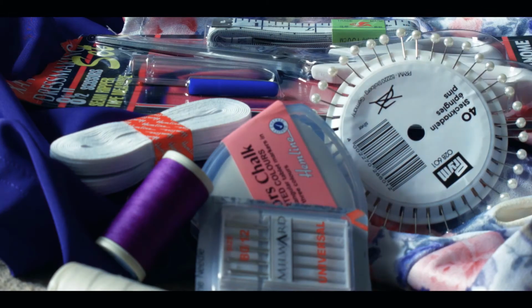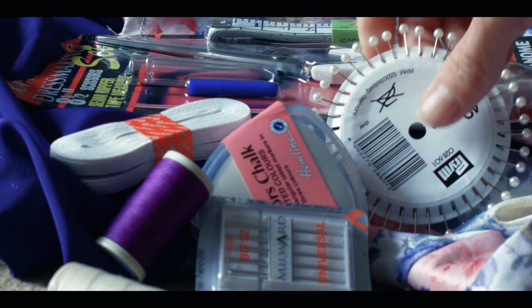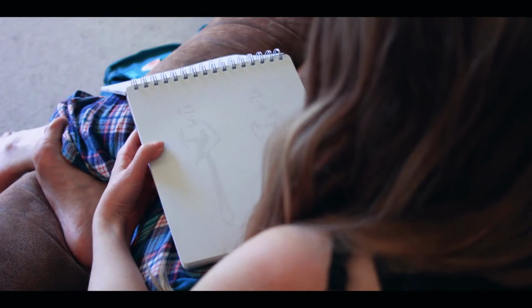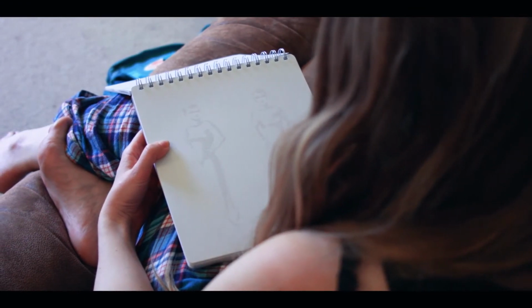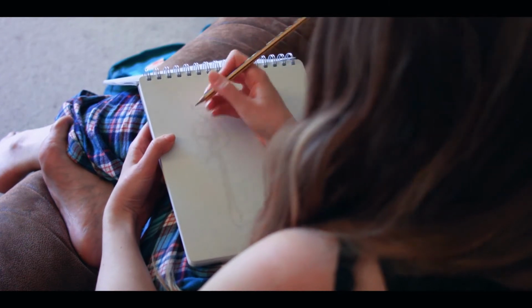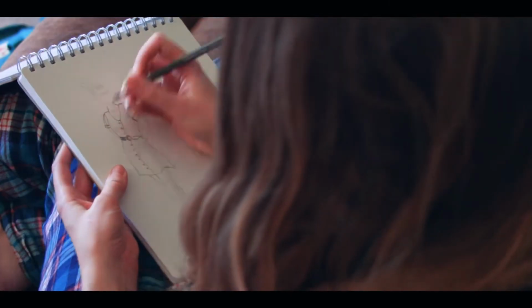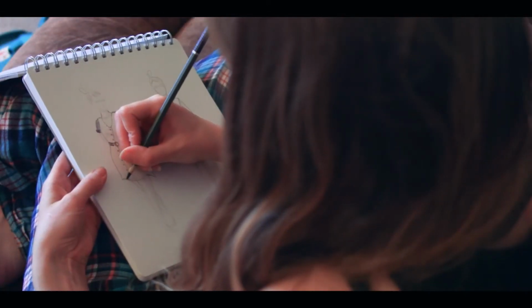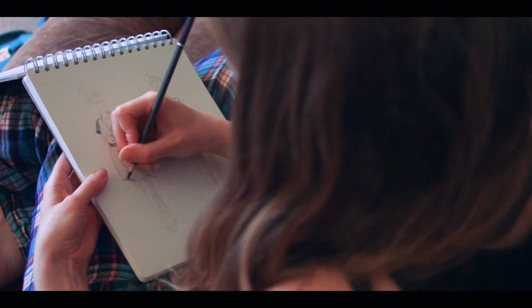A simple alteration, like taking a hem up, could take probably less than an hour. Completely taking something apart and restructuring it could take a whole day. Don't just jump in and start cutting things. There are a couple of ways that you can try and imagine how it's going to look. One method that I use is to draw how I think it could look, and then you could reimagine it in any number of ways before you've even cut into it or started sewing.